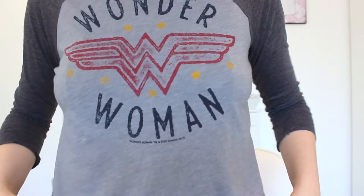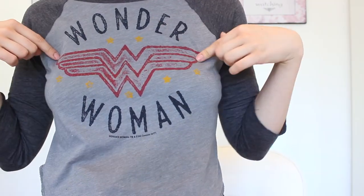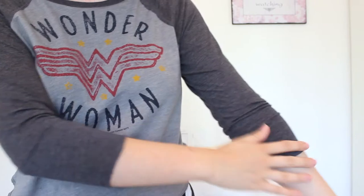The first piece is this top from Hollister. It says Wonder Woman on it, and I'm yet to see the Wonder Woman film. I really want to see it, really badly, because it's a new film out in cinemas, and this top was in the sale. I think it was about £13, which is really good. It has the Wonder Woman W on it, which is really nice, and it is a raglan top, so it has the grey sleeves and then a lighter grey here, and it is cropped. You have to wear high-waisted stuff, otherwise you can show your belly if you want, but if you don't want to show your belly, you're probably better off putting something high-waisted underneath it.